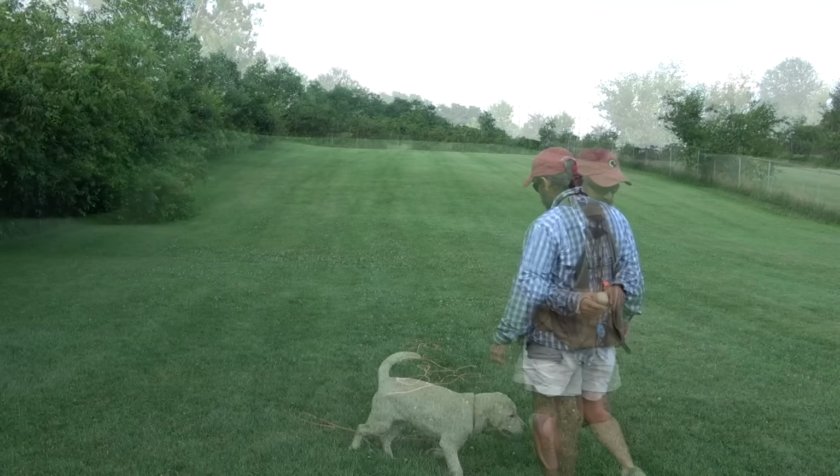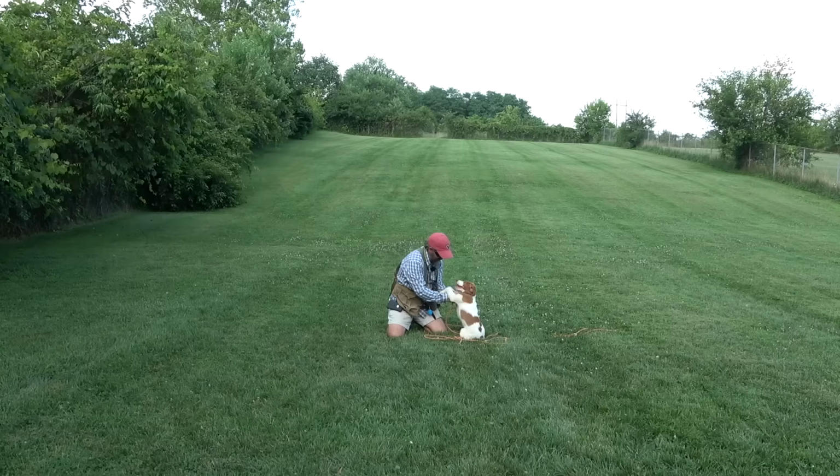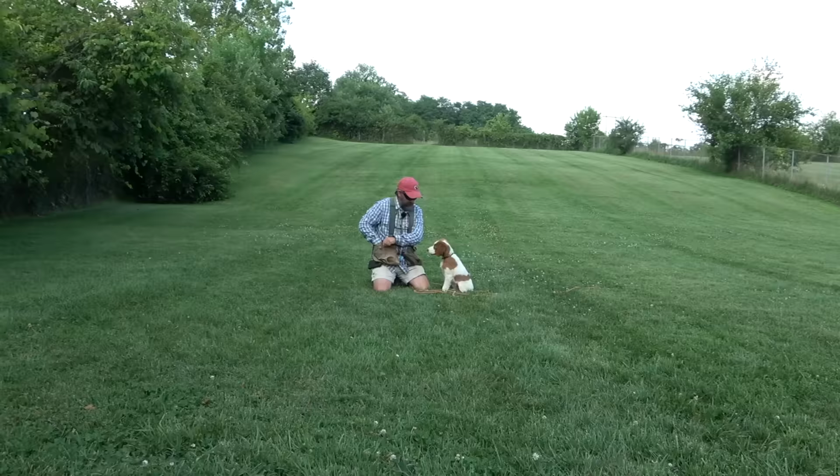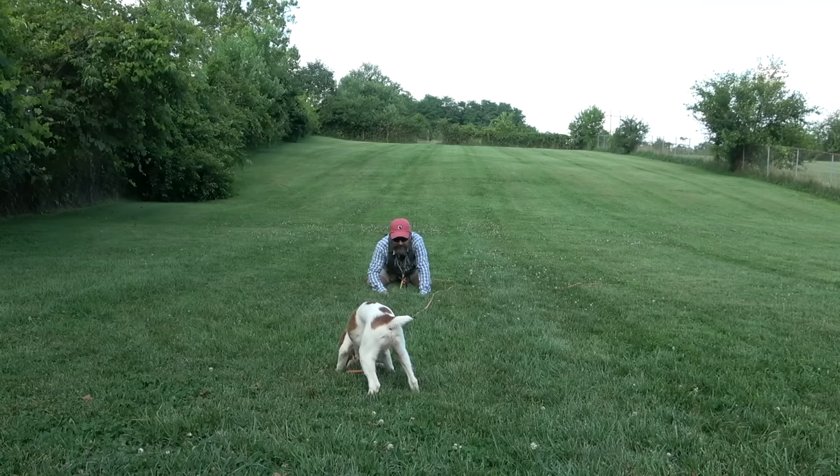Oh, come on, Tuck. Let's give you a chance. Brittanys matter too, not just Labs. Now, what I would think is going to happen here is this dog's going to like to chase it, but then he's going to want to go do his own thing. So we'll see. We'll tease him a little bit. And then we're going to toss it. Oh, come on back. Come on back. Oh, my Lord. Why did I know that was going to happen?